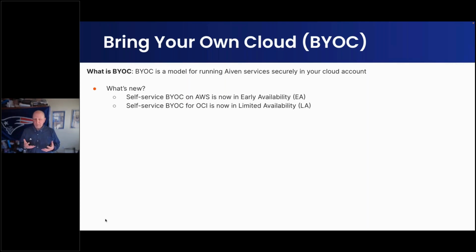Today, what you might think of from Aiven if you're a customer or thinking about Aiven is that Aiven handles all of the infrastructure. So we essentially deliver a solution. We provide all the infrastructure, compute, storage, networking, as well as the application itself and all the monitoring and all the things that I shared previously. With Bring Your Own Cloud, we do all of that, but we implement it in a way that allows you to do it in your cloud account.